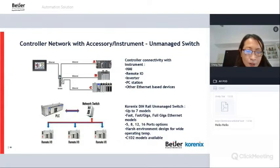And control layers connect with the managed switch, usually with the HMI, remote I/O, inverter, PC selection, and other Internet-based devices. They can use the managed switch from them to the control layer, and because the data differs, we have fast or gigabit for customers to choose, and different ports for customers in different fields to choose. So if the PLC wants to transfer the data to the information layers, those are managed switches for them to choose. And especially for the 205, we have the C1D models available for them to choose.